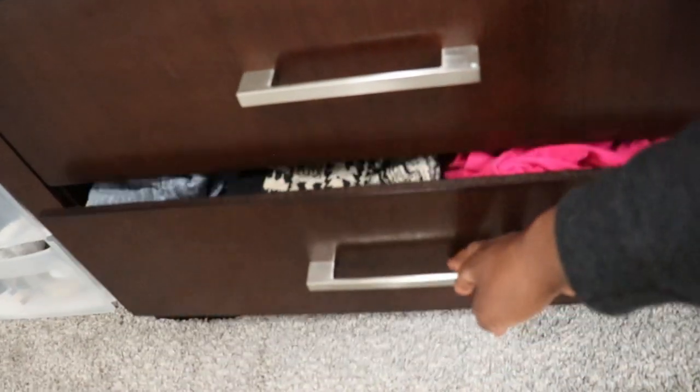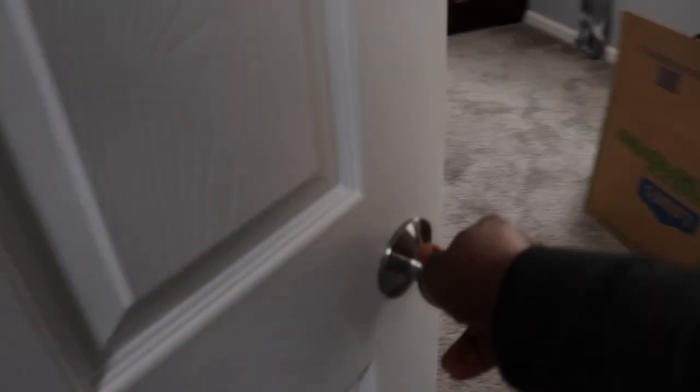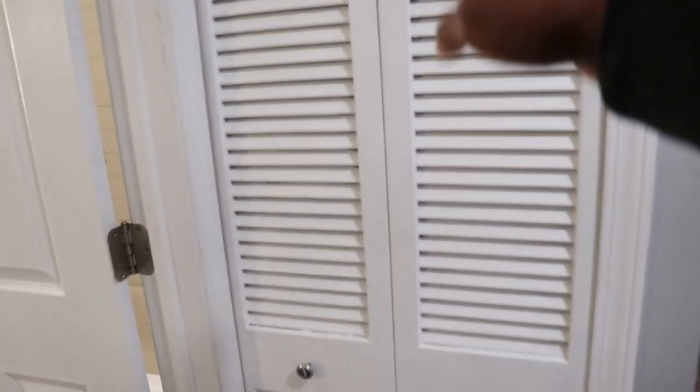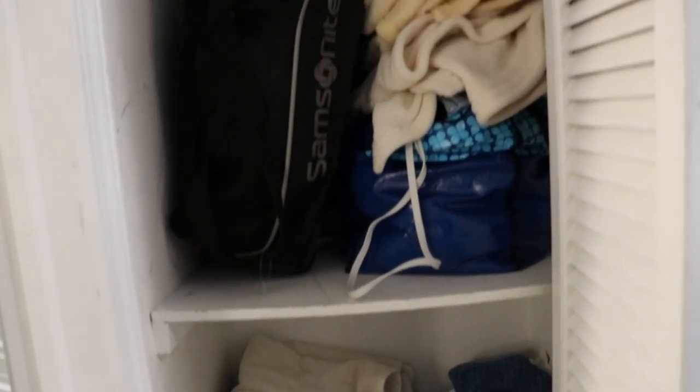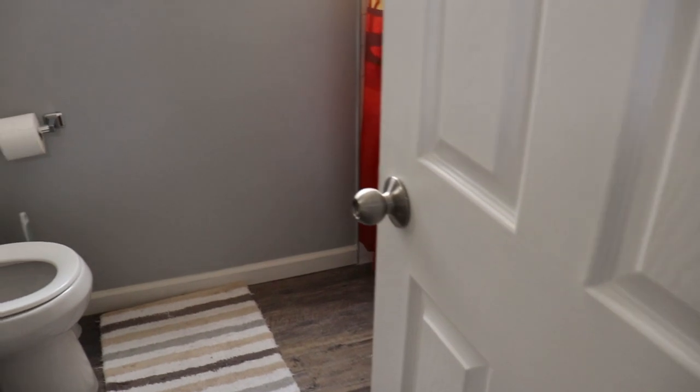I was right. And then she also put other things here, and other things here. So yeah, that's all for her room. It leads you to a little closet where we put our towels, and some suitcases if we want to travel. It leads to the toilets.